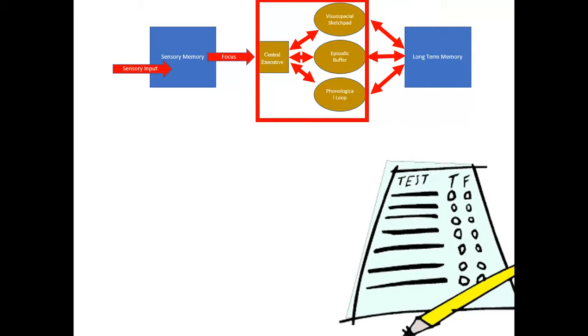Okay. Now, one of the things I always like to point out is that using your working memory does not mean that you have put something into long term memory. You can pull stuff out of long term memory using working memory, your episodic buffer, but you are not going to put something into long-term memory forever as storage using this type of memory.